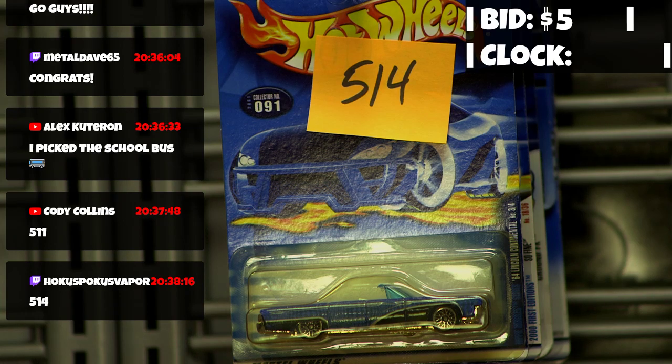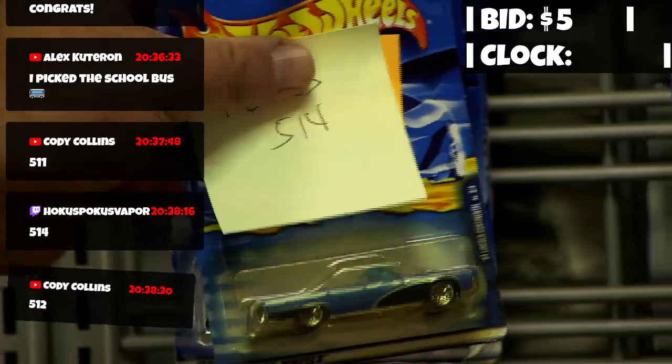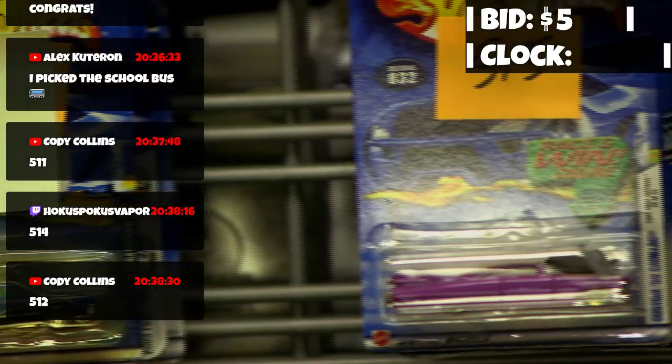515. Ooh, look at 515. It's a Cadillac. Who's going to win? Cadillac or a stinking Lincoln?